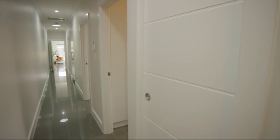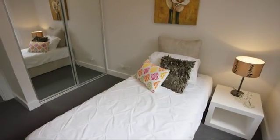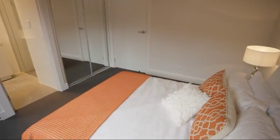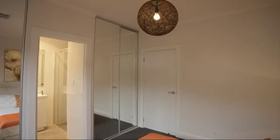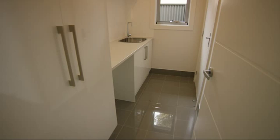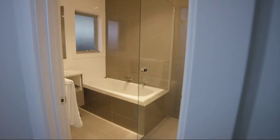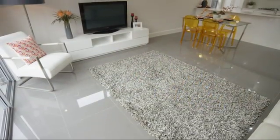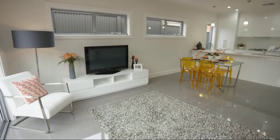Although this home looks compact from the outside, it includes everything you could ever possibly want. There are 3 bedrooms, all of which have built-in robes, and the main includes a well-appointed ensuite. The home also has a spacious laundry and bathroom that incorporates a shower and bath and a very generously sized open-plan family, meals and kitchen area. This home has been built with practicality in mind, and yet it still includes plenty of style and appeal.